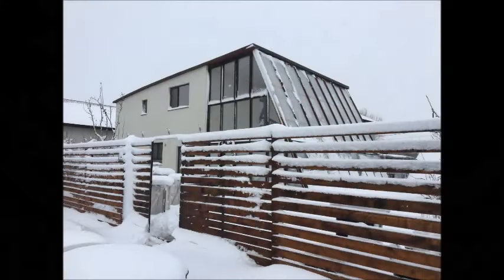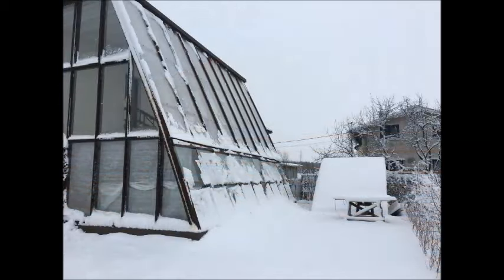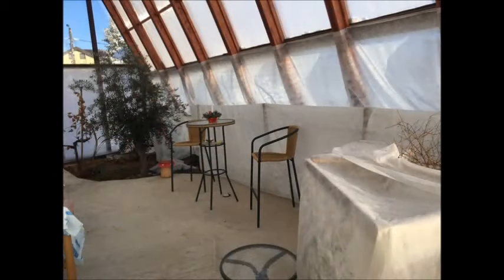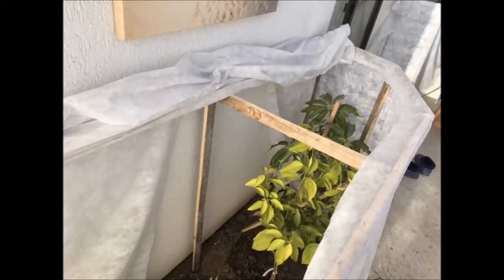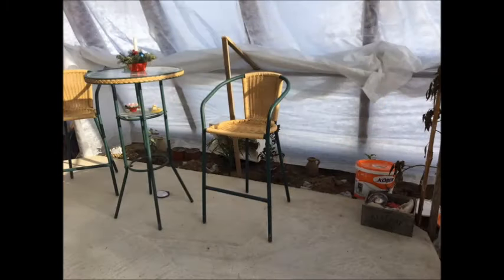Right now we are in the middle of the first winter in this house, and as a precaution we covered all most cold sensitive plants with a frost cloth, and we are observing and testing if this method would be enough to protect these plants during the coldest nights without any heating. The additional benefit of this terrace attached to the house is the weather protection that it offers to one of the four walls of the house.